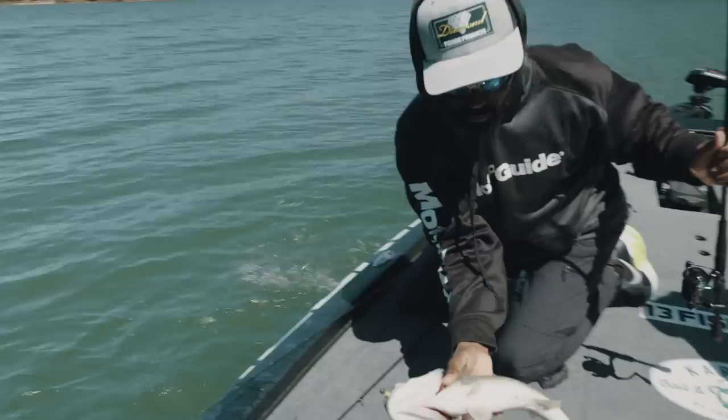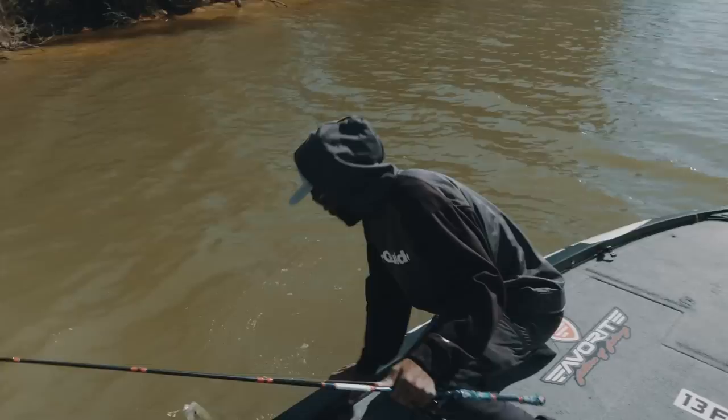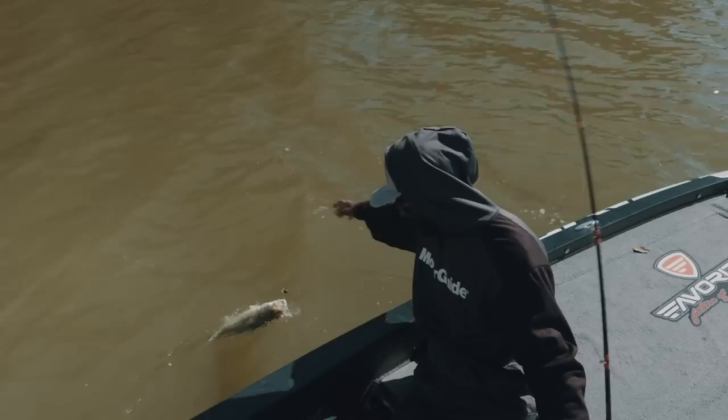So I'm looking forward to seeing what you guys are going to catch. I think you're going to have a lot of fun, and I'm looking forward to seeing you guys weigh in some big fish. I guess we don't have a weigh in. Measuring in some big fish this week.